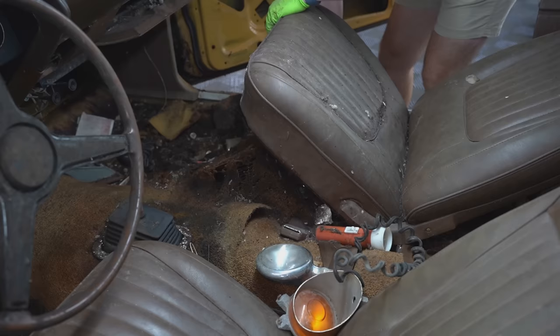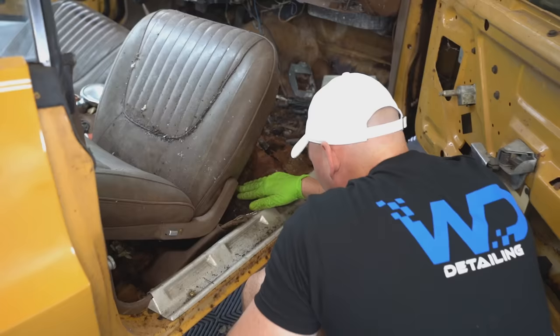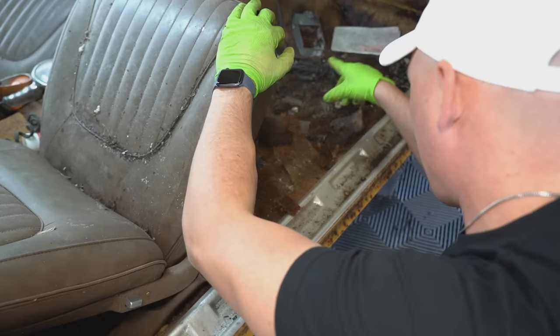Taking the carpet with it. Dude, look at this. The carpet's like rusted to the seat rails. I don't think that's glued, is it? No way. Oh, this carpet's roached. All right. Only one choice.